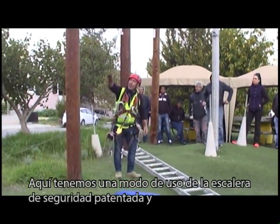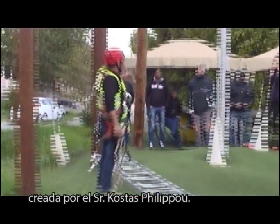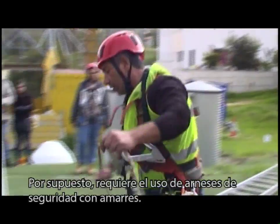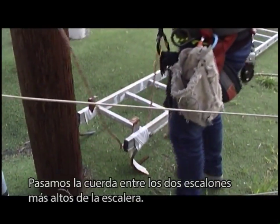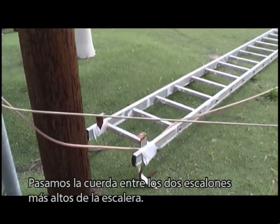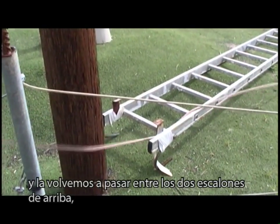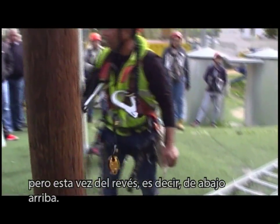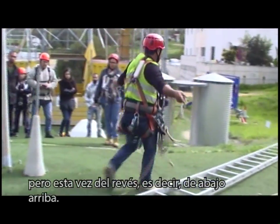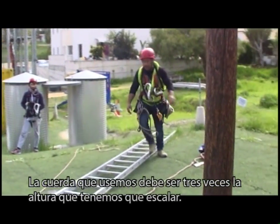Here we have a unique safety patented use of a ladder invented by Mr. Kostas Philippou. Of course, it requires the use of a safety harness with hooks. We pass the rope between the 2 highest steps of the ladder. Then we pass it around the pole and then bring it up again between the 2 steps. But this time we do it upside down, that is, from the bottom to the top. The rope we use must be 3 times the height we will climb.